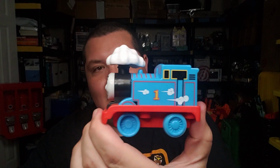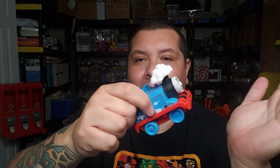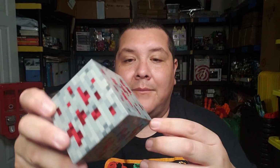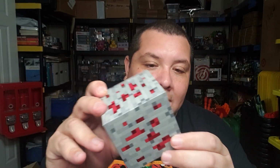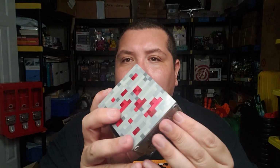Actually, it's funny that I found this one at the bins, because I find trains at the thrift stores, but they are just beat up. They are beat. So I was surprised this was in decent condition. No, that was just the light glare. But pretty cool. This is one of those pullbacks. And then we got a little Minecraft block here. This one you turn on, and it lights up. So that is pretty cool.